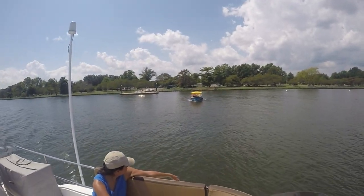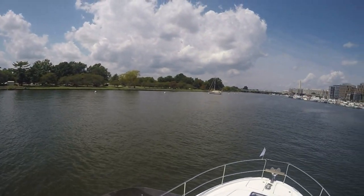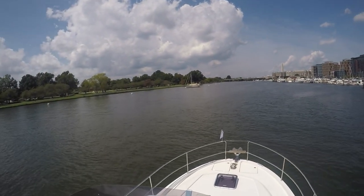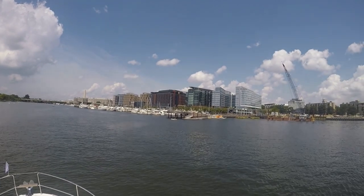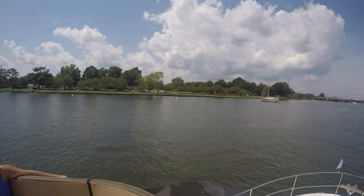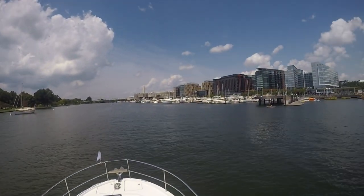So the wharf has its own little water taxi that takes you around. Mooring balls, if you wanna come to DC and visit, I think they're pretty cheap, like $35 a night. And you're in the middle of downtown DC, right next to the monuments. So it's definitely worth it, coming to DC and taking one of these mooring balls for a couple of days.